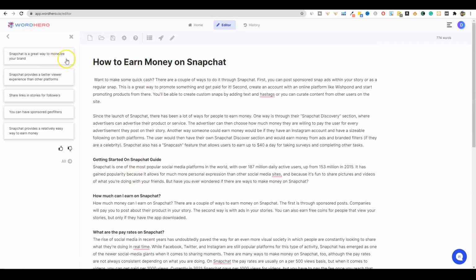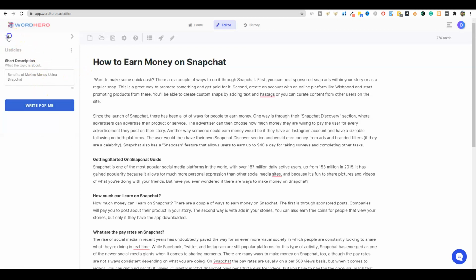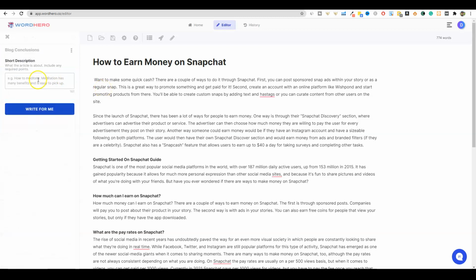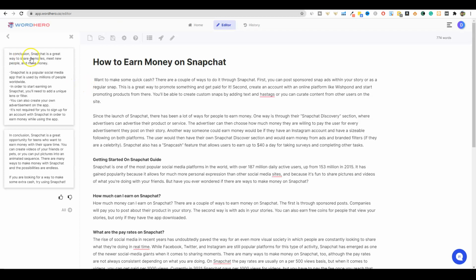Now I'm going to come back up here to how to earn money on Snapchat. I'm going to copy that. And then we're going to come back over to the conclusion, which I'm going to go ahead and put that at the top because we obviously are going to be using this. We're going to be using the blog conclusions quite a bit using this tool. So it's going to go out there and write a conclusion paragraph for us, hopefully. In conclusion, Snapchat is a great. So that one's a little bit off.